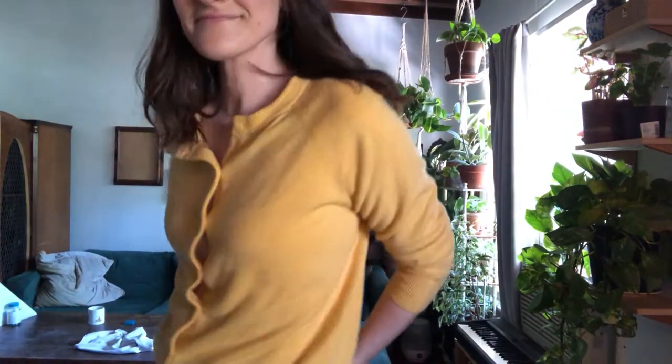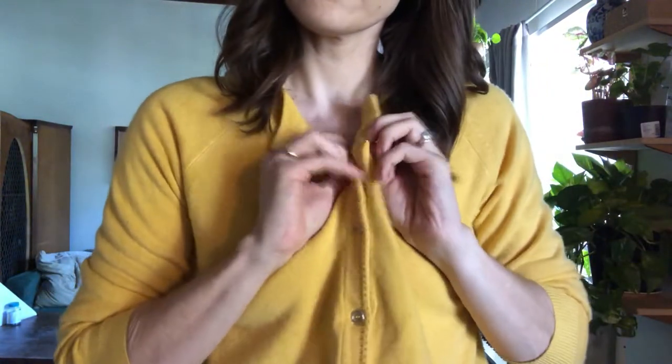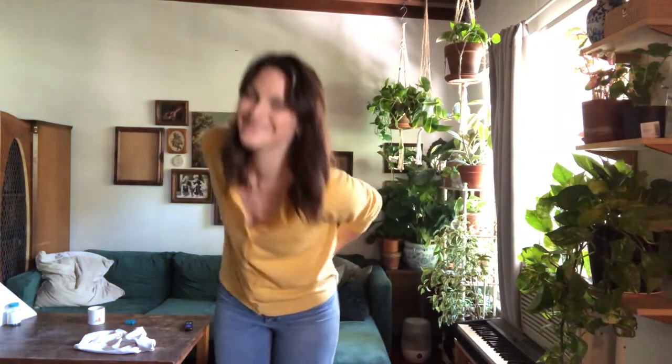I thrifted this sweater a couple weeks ago and it ended up just fitting so well. I intended to embroider something on it, but it's vintage and it's this perfect muted lemon yellow color. So I'm a little bit afraid of ruining it. So for now, I'm just leaving it as is.